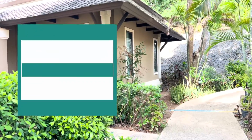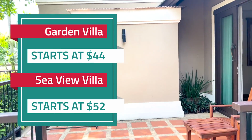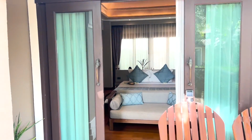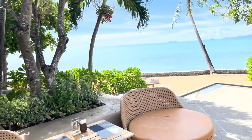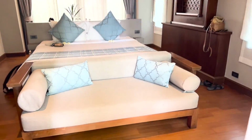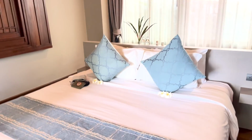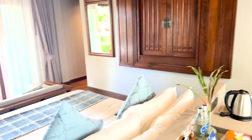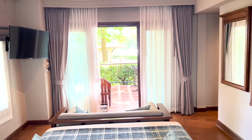My wife and I booked a sea view villa on Agoda, which ran us 1,800 baht a night, or a little over $50 nightly, but it didn't include breakfast. Rates can vary quite a bit at House, and this is the lowest price you are likely going to find available. Even the cheapest category of rooms at House Villas are impressive. The spacious bathroom was a highlight for me, but I also like the setup with everything facing towards the sea view, even if the amount of sea you see left something to be desired.